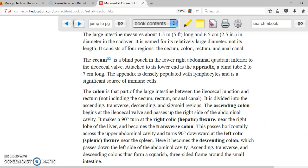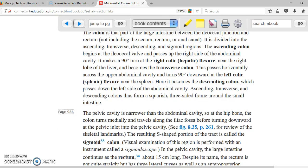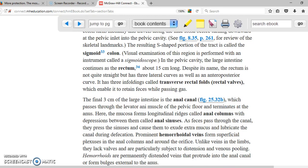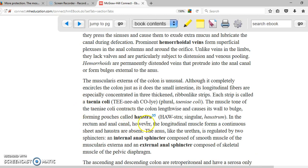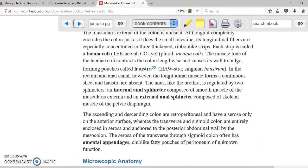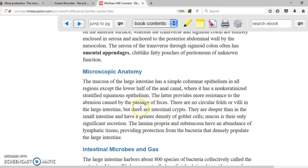And we keep scrolling down. We talk about transverse colon, ascending, descending, sigmoid. I already mentioned that. Tinea coli and haustrum as well. You know, haustrums are the protrusions or the balloons that I showed you before in the figure. We keep scrolling down. We get to the microscopic anatomy. Right here, when you look at the large intestine, you're going to see mainly that there are glands in there, and these glands are going to produce mucus. Mucus is the main secretion that you're going to have at the level of the large intestine.